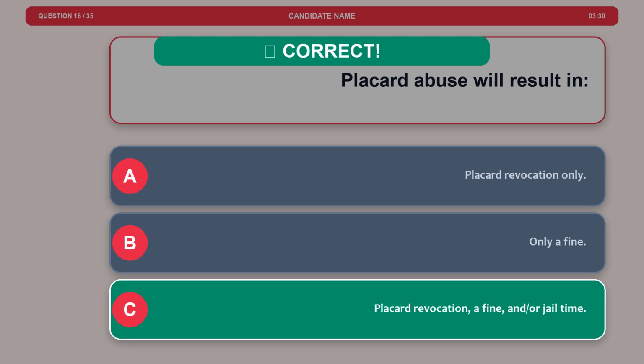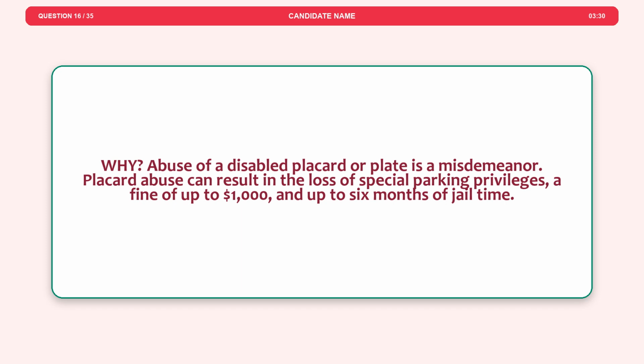The correct answer is option C, placard revocation, a fine, and/or jail time. Explanation. Abuse of a disabled placard or plate is a misdemeanor. Placard abuse can result in the loss of special parking privileges, a fine of up to $1,000 and up to 6 months of jail time.